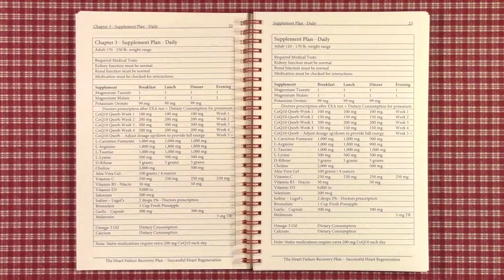Selenium is the next item on the list to prevent arrhythmias. It reduces the frequency and the incidence of arrhythmias somewhat dramatically. Then iodine. Most Americans are suffering iodine deficiencies because the sources for iodine have dried up. They're no longer in the diet as they were 50 years ago.